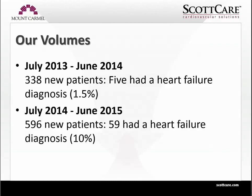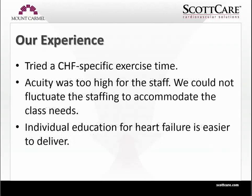I don't think we're done. I think that volume is going to continue to go up. So what are some of the things from our experience? I'll jump forward and back a little bit. At Mount Carmel, we have had heart failure cardiac rehab for 4 years, funded by a grant. So we were able to try a couple things with our heart failure patients before we ever started CMS patients.